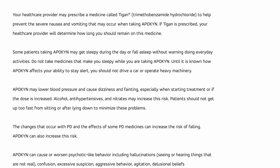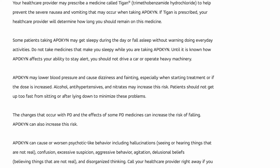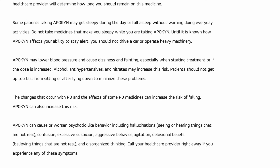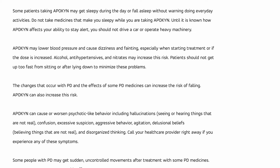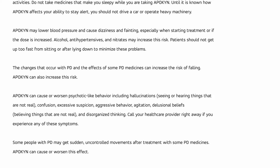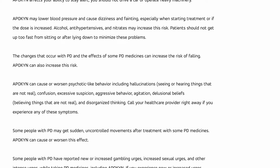heavy machinery. APOKYN may lower blood pressure and cause dizziness and fainting, especially when starting treatment or if the dose is increased. Alcohol, antihypertensives, and nitrates may increase this risk. Patients should not get up too fast from sitting or after lying down to minimize these problems. The changes that occur with PD and the effects of some PD medicines can increase the risk of falling. APOKYN can also increase this risk.